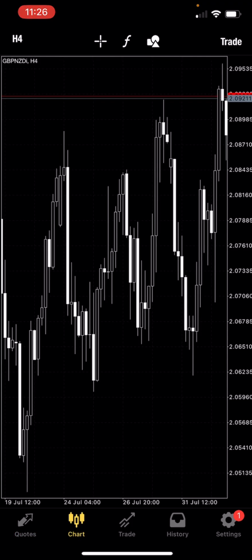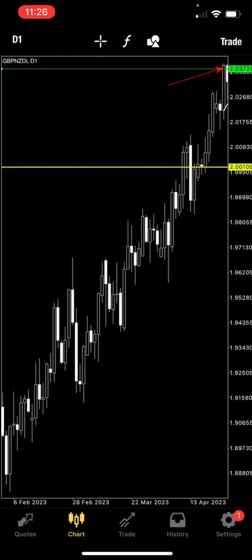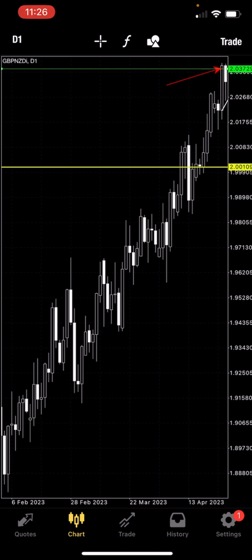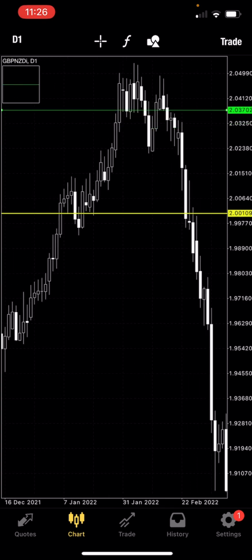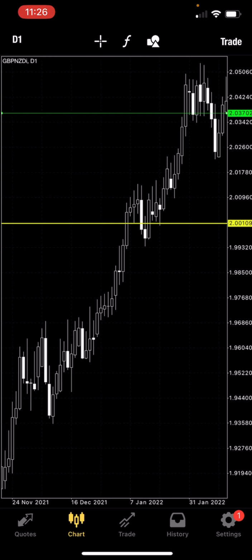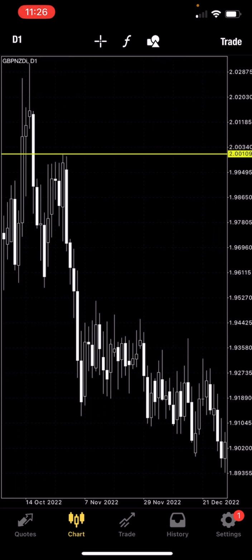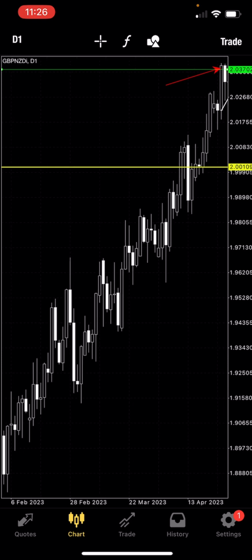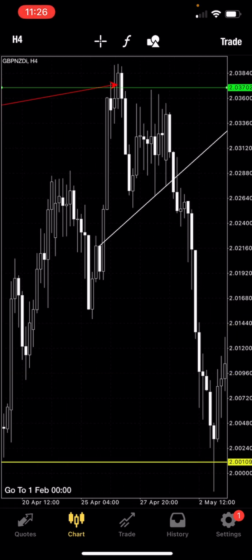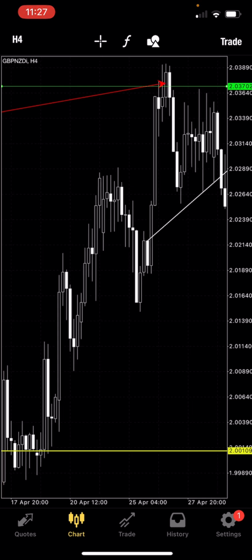GBP NZD. Go to D1 for directional bias, and the trade was right around here. So basically what I'm doing is going to D1 to notice a key level, and it's key because previously the market has respected that. It kind of fell all the way past that point, or I'm sorry, after hitting that key area. It tried to go up again, went down, and then it started becoming bullish again. Goes up to that level, creates a bearish engulfing. I switch down to H4, and I see a neckline form, breakout, and retest. That's the end of the analysis on GBP NZD.